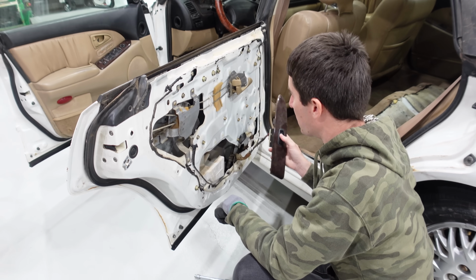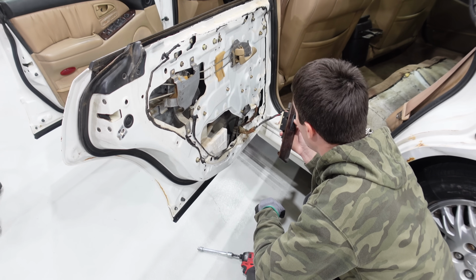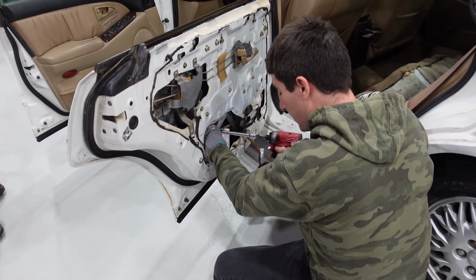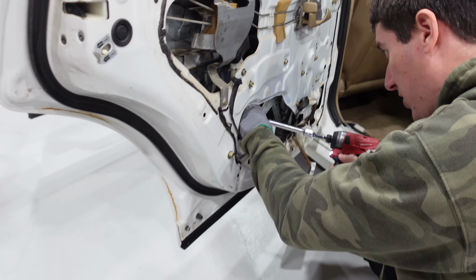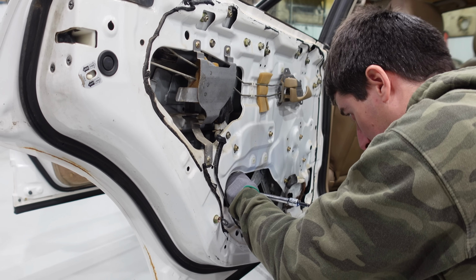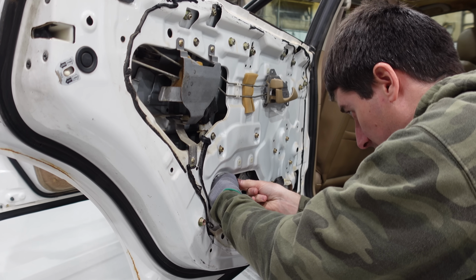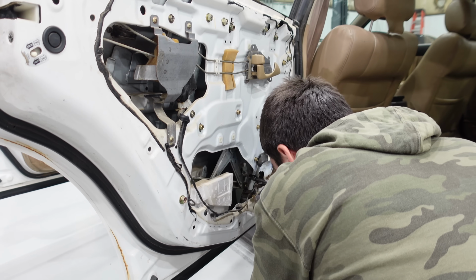Cool. Step 1, roll the window down to where we can access the bolts for the glass, which appears to be right there. Now we have the old rollers in here. Oh, these are 10s. Okay. Make sure you have a glove on or something like that because you're literally grabbing broken glass. Okay, we got it. There's one roller full of glass. And here's the second roller full of glass.